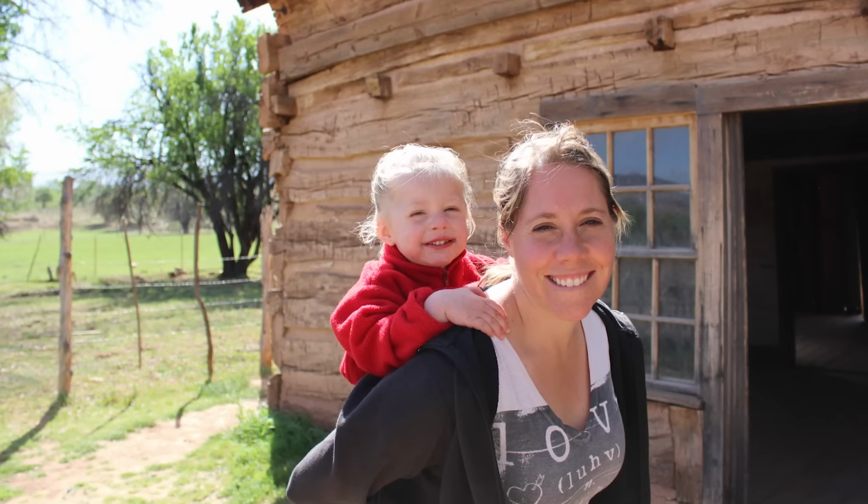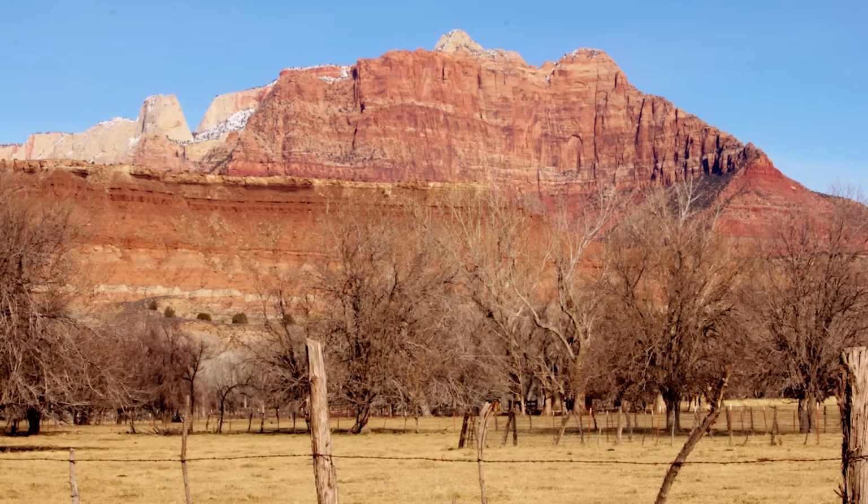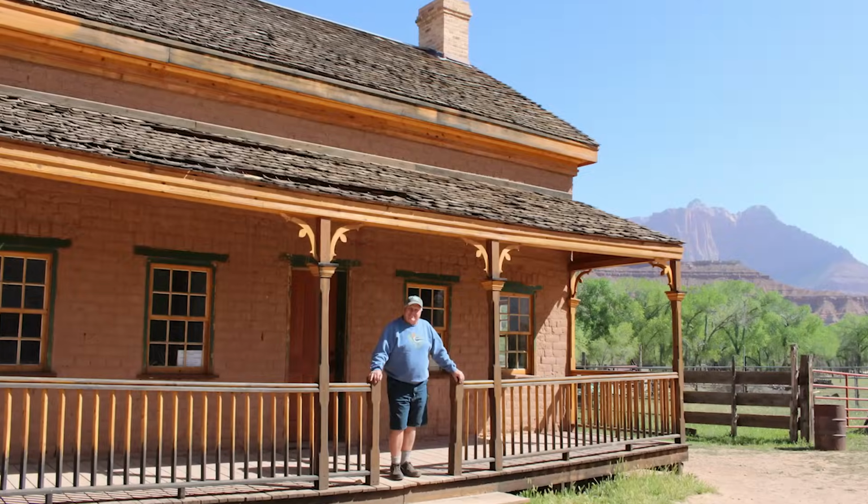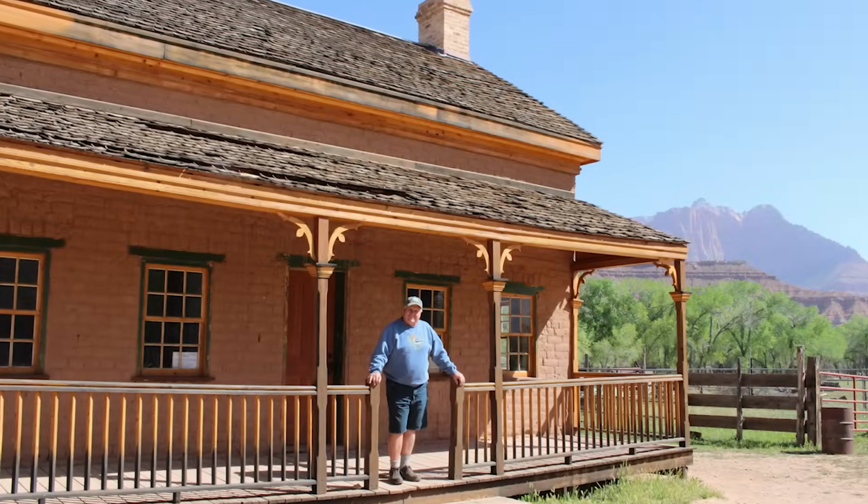We visited this a few times, and with Zion's gorgeous peaks in the background, this might be the most picturesque ghost town on this list. It was pretty enough for Hollywood. The first outdoor movie was filmed here, and later, Paul Newman famously rode around here with Catherine Ross in the movie Butch Cassidy and the Sundance Kid. It's one of my favorite movies filmed in one of my favorite ghost towns.